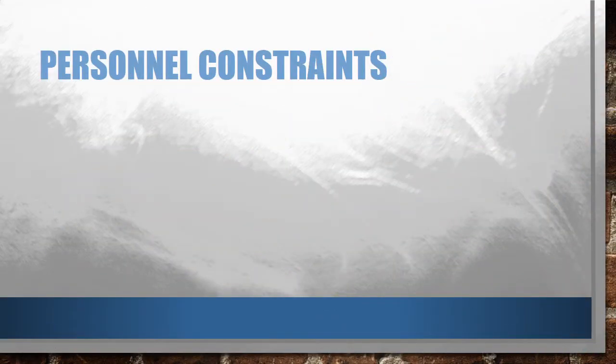The next section we will be talking about in this presentation is personnel constraints. We will discuss the aging workforce, the possibility of outsourcing and staffing companies, and the idea globally of what they're doing to combat personnel shortages.